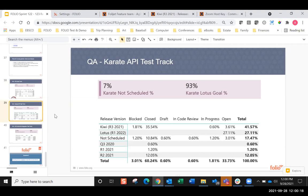And this 93% Karate Lotus goal is our QA goal for Lotus release, which is what you guys size estimated. So it's not something that I'm taking off the wall and just throwing the number there. These numbers are based on what you guys were able to size. So with Karate, after Lotus is done, we should be in a very good shape.